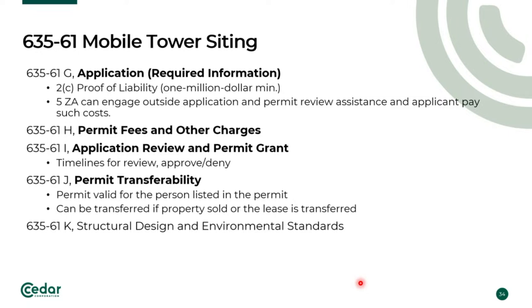We're suggesting $1 million. The zoning administrator has the ability to call in outside help, bring in some reinforcements, and that reinforcement would be on the dime of the applicant, so the staff can have the resources they need if it's a complicated situation, or they just don't have the time to do it. The permit fees and other charges, the city will be able to set those according to your schedule, and that would be modified according to what it is, if you need to modify it.